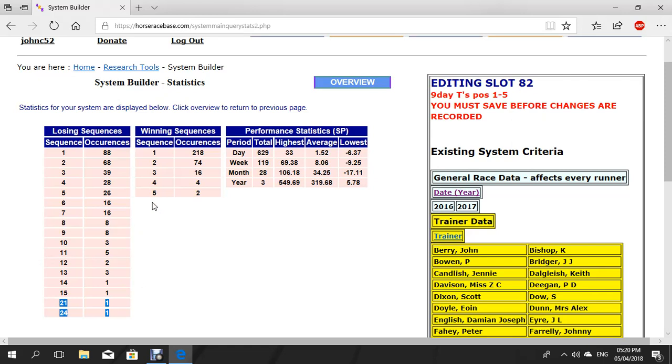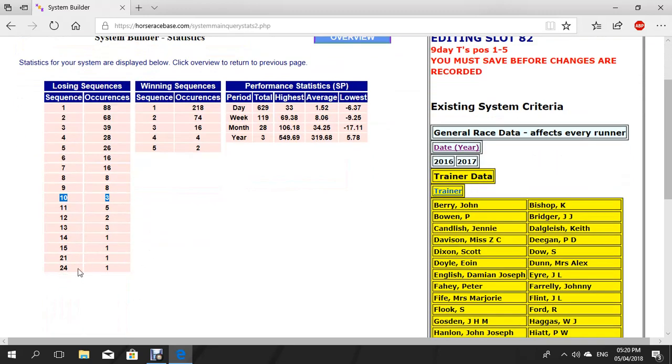Again, by the way, these losing runs are win only. So HRB is not great for researching each way, but it's the best that we know of. But there'd be a lot less. I know from probability, and from studying this before, that with a 50% strike rate, that's what you would expect to be the highest over 1,000 bets. So basically it'd be more like the 24 would be the 10. So you've got 10, 9, 8, 7. It'd be more like that.